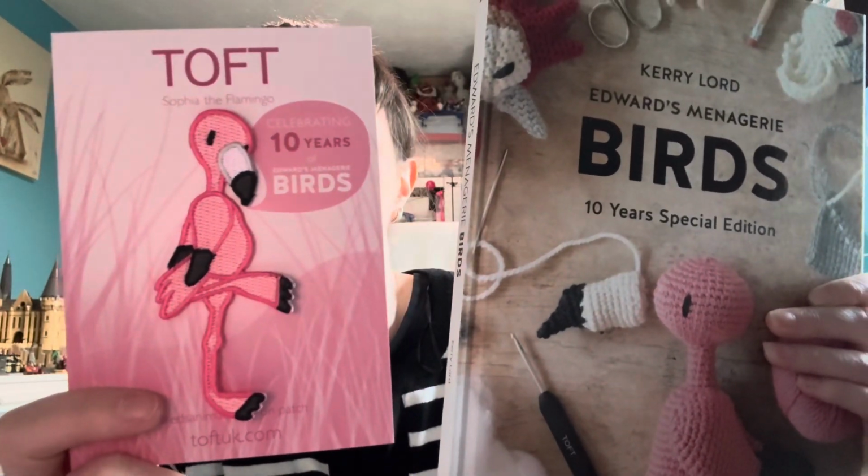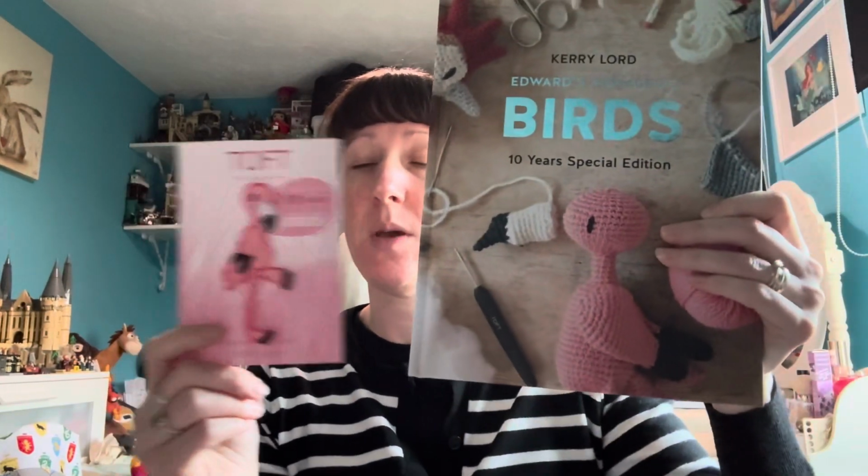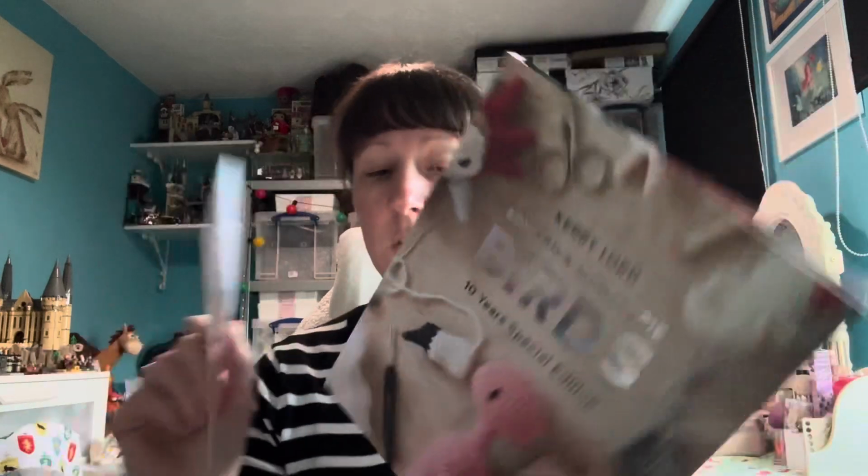So I believe I pre-ordered it for £25. I think the paperback is £17.99, and that is obviously still available with Toft, and you get the 10 bonus patterns. The only thing you do not get with the paperback version that we got with the hardback is the Sophia the Flamingo patch. I think that was just with the hardback, as I understood it. So that is another patch to add to the collection. This Birds book is a 10-year edition, so there are some that are in the old Birds book, but they have been redesigned as well.